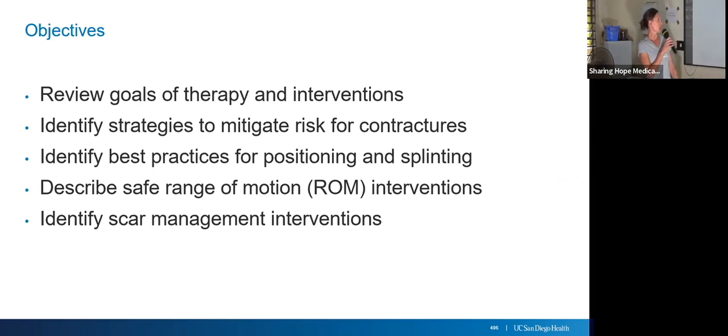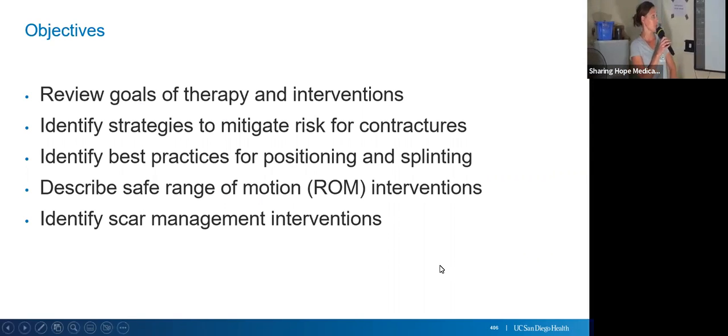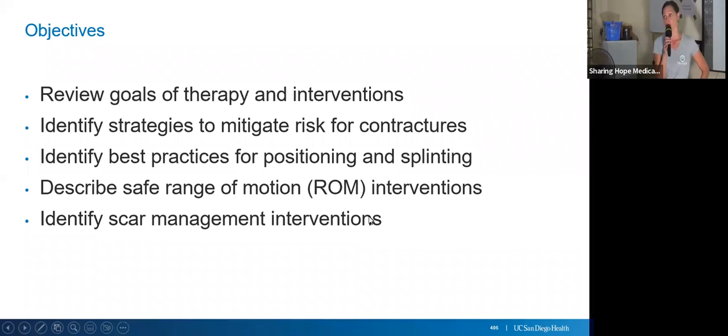So we're just going to talk about goals of therapy and interventions, talk about mitigating risk for contractures, which is a definite issue with patients with burns, talk about best practices for positioning, splinting, safe range of motion, and scar management interventions.